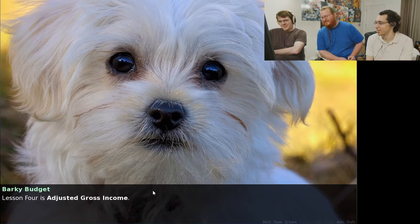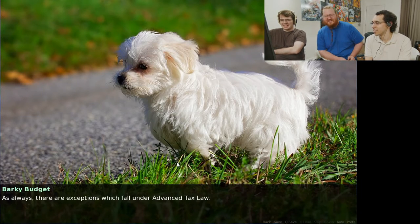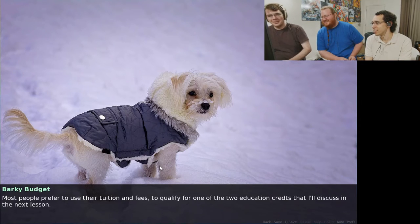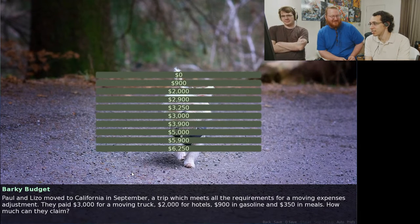Adjusted gross income. Would you like to hear? No, I wouldn't. This is basic. We are tax masters. I should be doing everyone's taxes. I'm so good. I think we beat taxes. Don't have to pay them anymore.